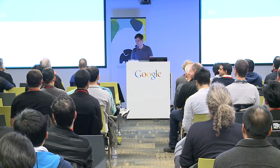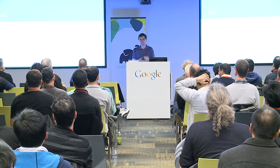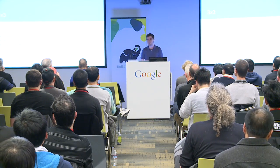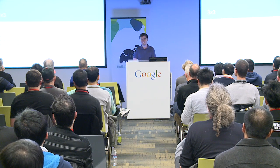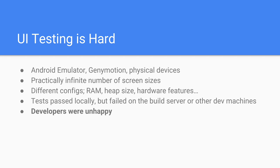For that, we need it to be fast, but we also need it to be reliable. So for Android in particular, we've made a big investment in Espresso and the Android testing support library, which is very convenient for us that Google's been improving that a lot this year. As we've come to find out while trying to make all this stuff reliable, UI testing is actually really hard to get reliable.